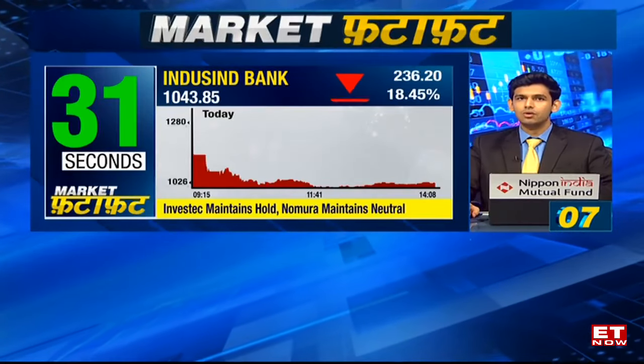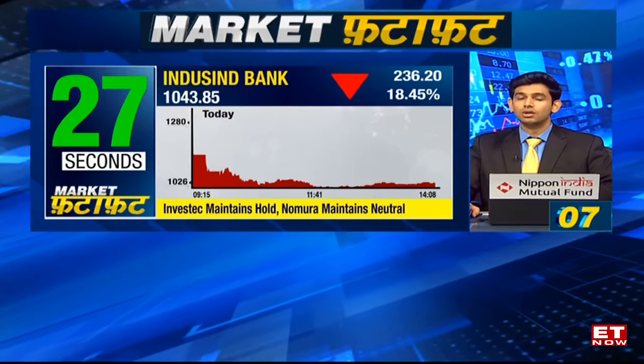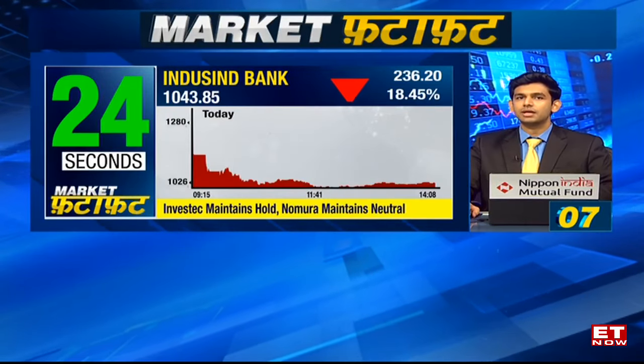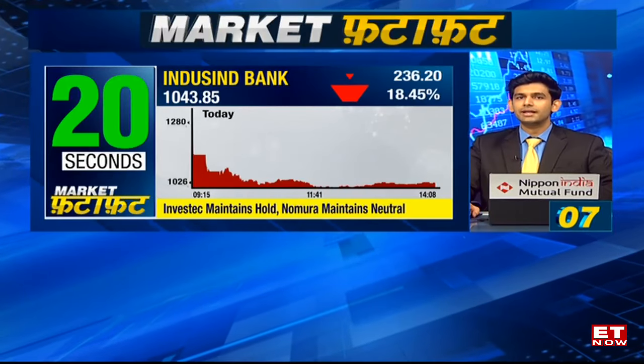Also, with brokerages' notes, if you talk about Investec, they're maintaining a hold rating and have cut the target price to 1,410. What they call this is a kitchen sinking ahead of a CEO decision by RBI. They say that it will take a few more quarters before the bank fundamentally improves.